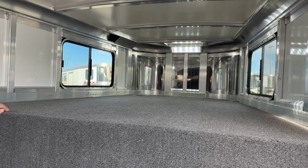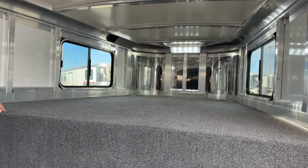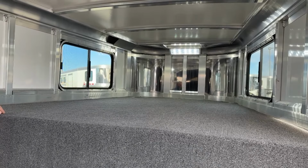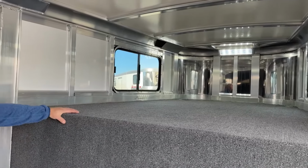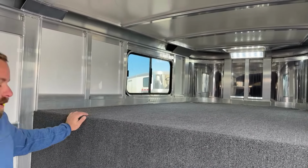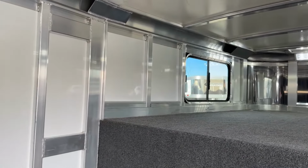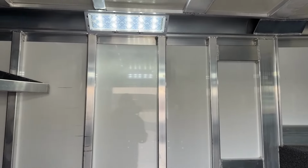Nice big OptiBrite LED, same style LEDs that we're using in our trailers today. So we're just a model year off of what's on the lot as it currently stands. So you're not missing a lot of those options or a lot of those amenities. So coming around to the back side, driver's side of the trailer, we've got another OptiBrite up there in the wall.